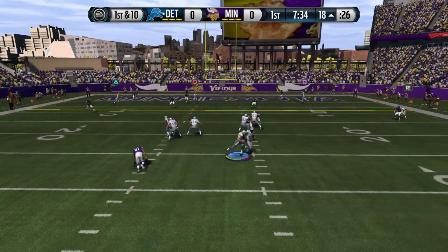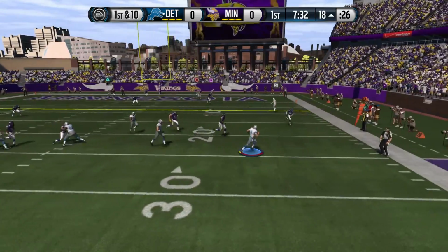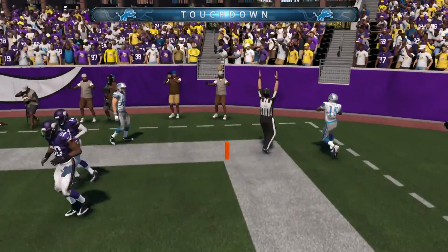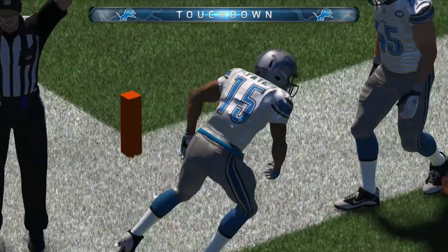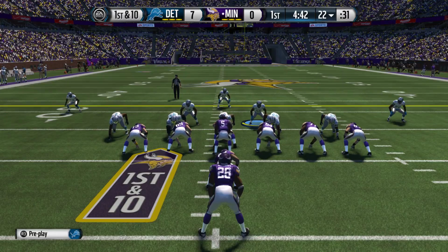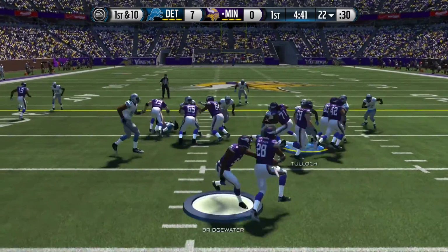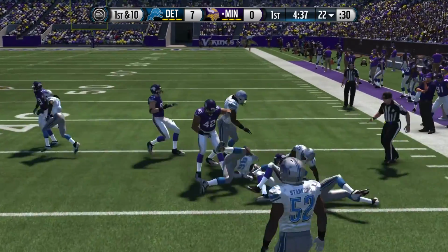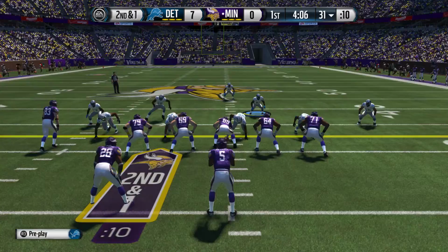Play action for the Lions on the first play. Stafford avoids a sack. He's going to scramble out to his right here. He will throw. Caught. Touchdown. Golden Tate, 18 yards. So it's one play after the takeaway, and the Lions get on the board. It's 7-0 Detroit. Vikings take over, and the handoff goes to Adrian Peterson, and he's going to gain 9 here.